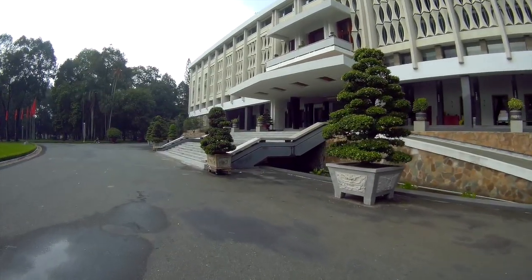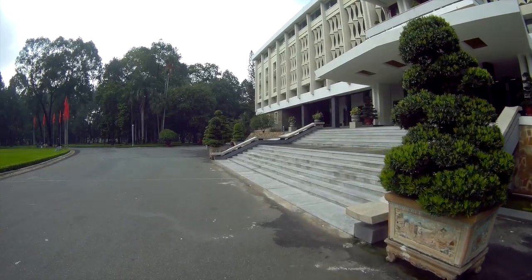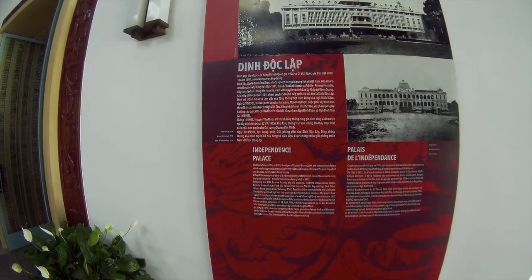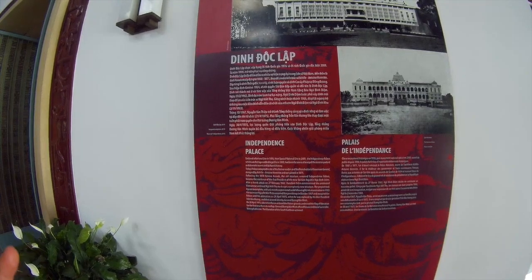It's like a time warp. Apparently it's been left as is pretty much. You can walk back in through all the government buildings as they were in the 1960s. This is quite a significant site. The Independence Palace, which was first opened to the public in 1990, has been the scene of many of the most important and dramatic events in Vietnam's history. So this was only built in 1962 because the old building was bombed.